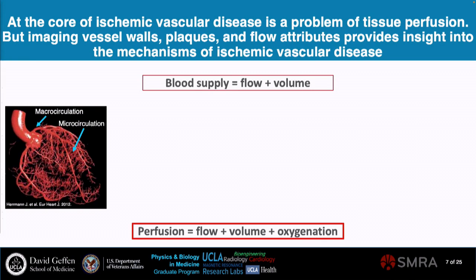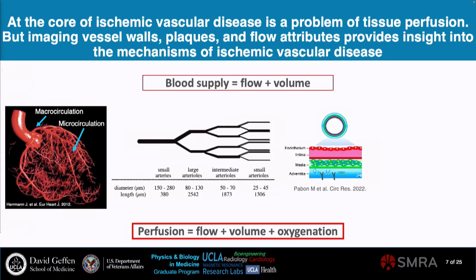If we take a look at the heart as a sample solid organ, it's a muscle. It has a macro circulation system consisting of the aorta and the epicardial coronaries, but also a microcirculatory system consisting of the smaller vessels. The larger vessels have different layers, the endothelium, the intima, the media, the adventitia, that allow them to contract and vasodilate. Capillaries can't do that. They're either on or off, but they serve as a reservoir for blood volume reserve in the setting when we need that additional blood supply.